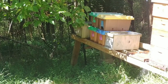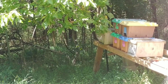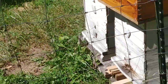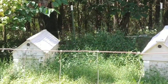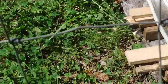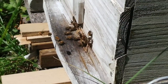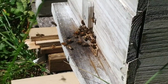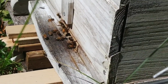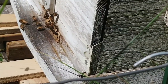Not sure if the camera will pick us up, but all the bees zipping in and out. And that's just those hives. Not counting these, not counting those. There's some bright oranges and whites. Pollen they're bringing in.